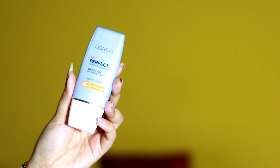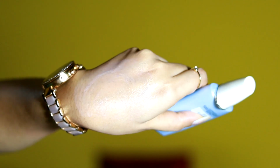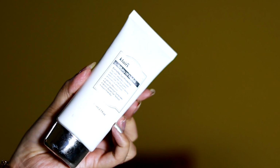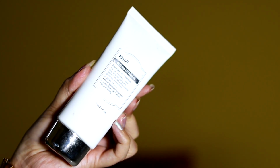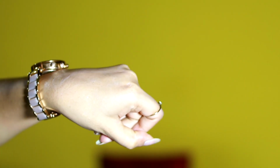Next one is the L'Oreal Paris Super Aqua Essence with SPF 50. As you can see, the consistency of this product is quite creamy and it absorbs into the skin beautifully and doesn't leave any white cast. The last one is this Clear Soft Airy UV Essence. It also has SPF 50 and the consistency is water-based gel and it's a vegan sunscreen. These three sunscreens are my go-to sunscreens.